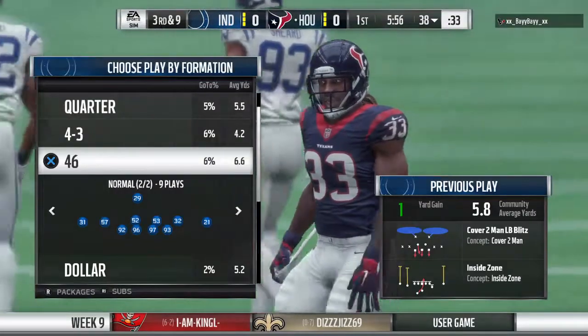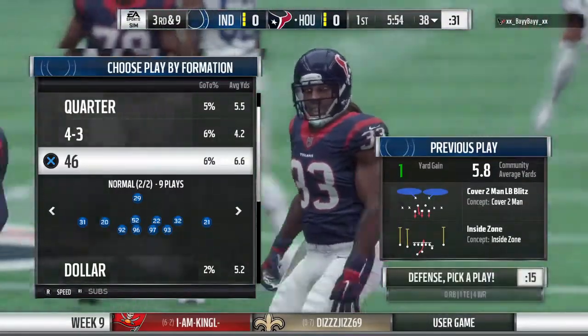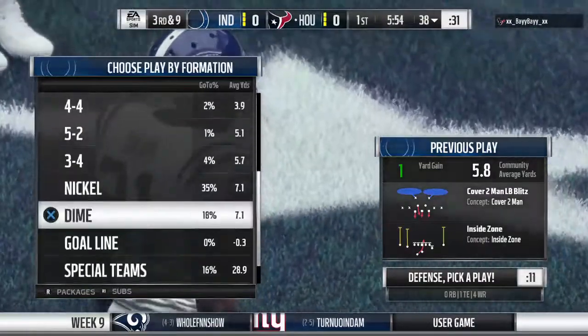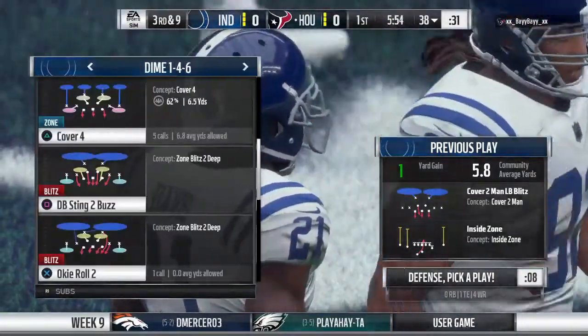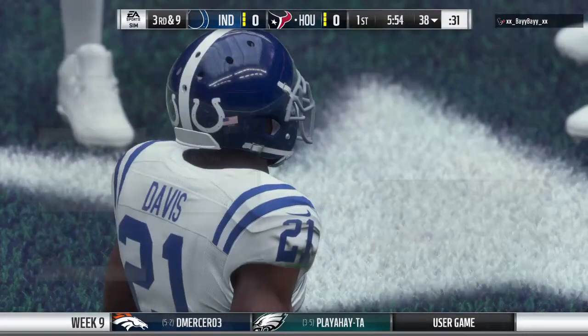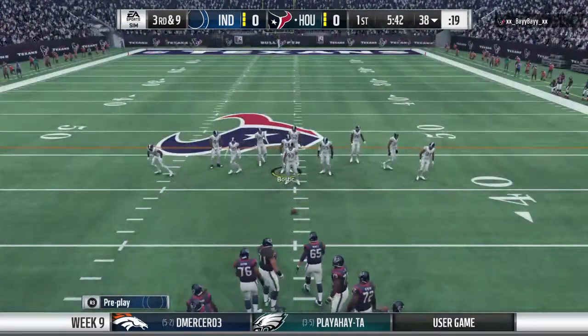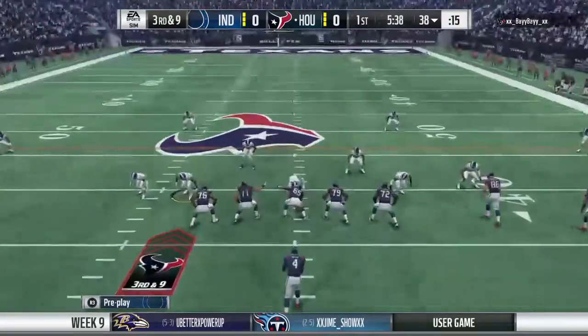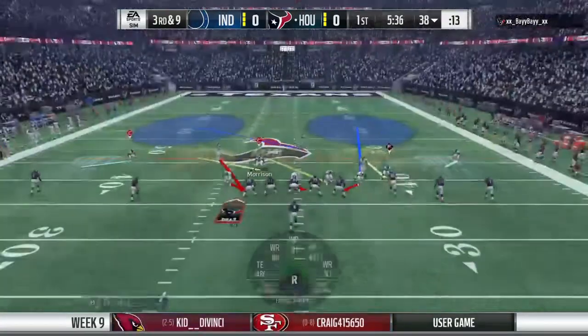Pretty good little 2-play sequence there. You force the incompletion, then a very short pickup. Yeah, now maybe you bring in an extra defensive back or two because you want to try and defend on 3rd down. They like to play those nickel or sub packages, don't they? So a 3rd and 9 and 6 defensive backs out there in the dime. Patrolling the passing lanes. Come on, let's go.